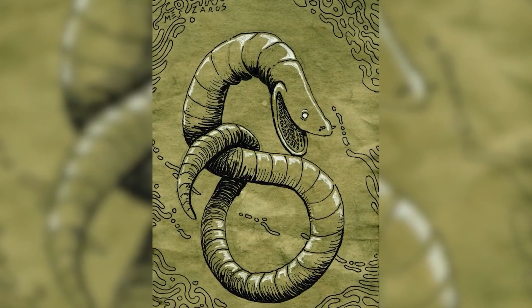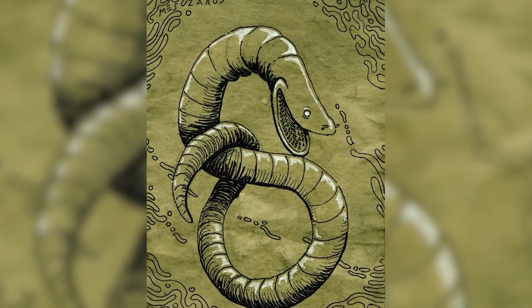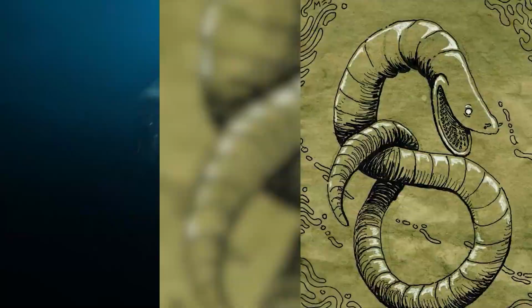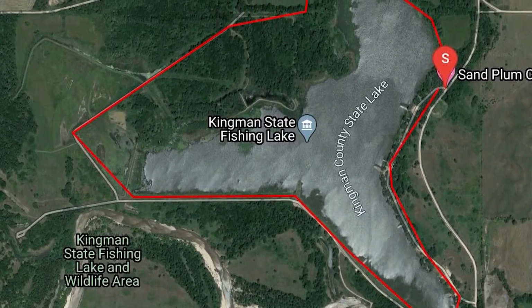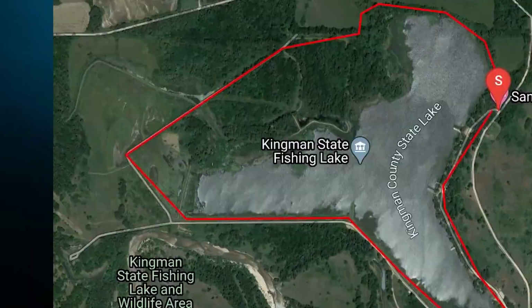As time went on, the area dried up and locals believe that Sinkhole Sam took up residence in Inman Lake. As the years have passed though, the sightings of Sam at Inman Lake have been fewer and farther between. However, the sightings of a similar creature at the Kingman State Lake have grown. This lake isn't too far from Inman Lake either, only 50 miles. 50 miles is certainly a long distance to go, but maybe not for a massive serpent like Sam.